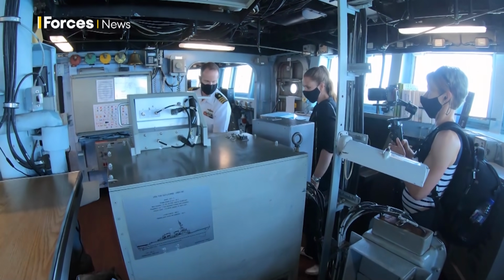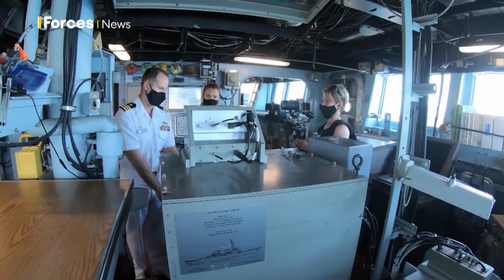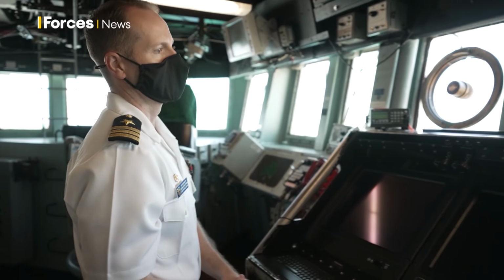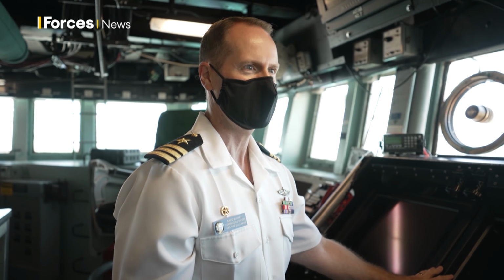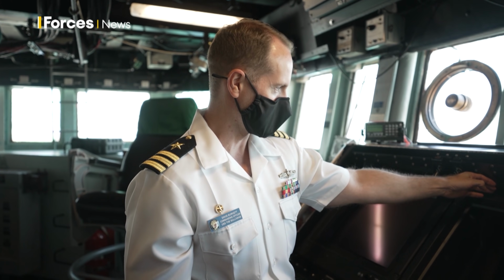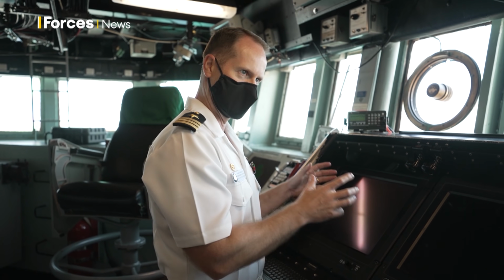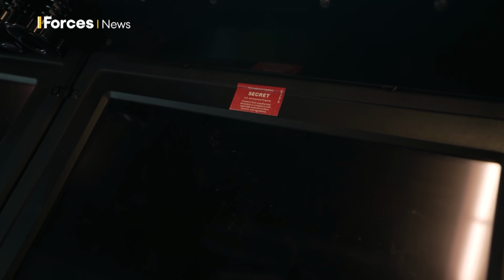This is another radar display right here. So what's the inside of a US destroyer like? The captain is keen to show us around. All the screens are off. They're all off, yes. Some of this material is classified. So you can see we have stickers that indicate what material can be displayed. It doesn't mean there's always secret material on the screen, but they do maintain the ability to display that material.